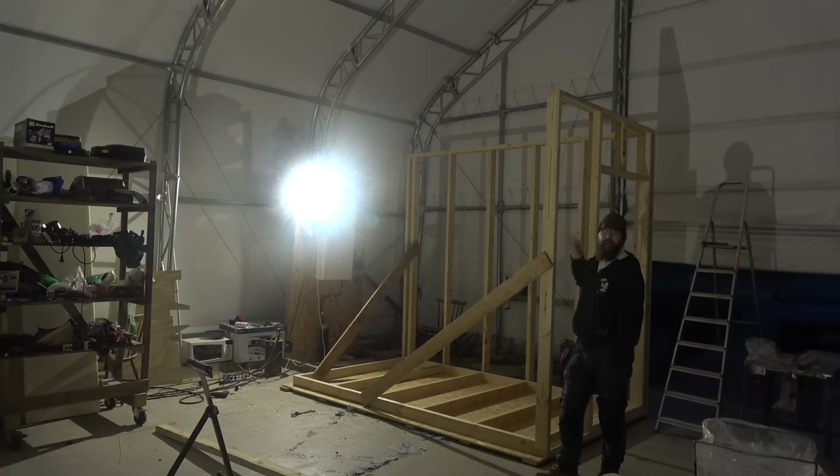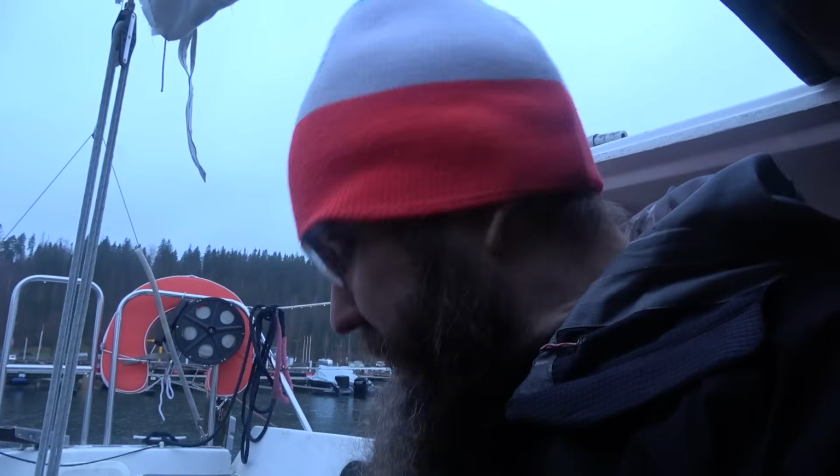This is kind of a side project, of course, but it needs to be done so I can spend more time in here. A small detour. Today is the day that I'm gonna bring my current boat to the harbor, and tomorrow we will lift it up for the winter. So, very nice day.